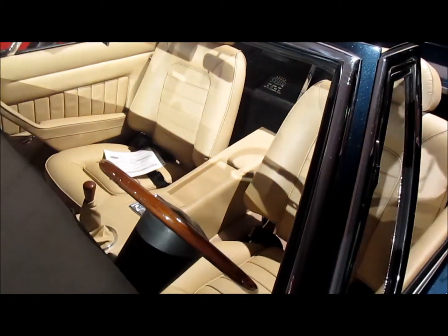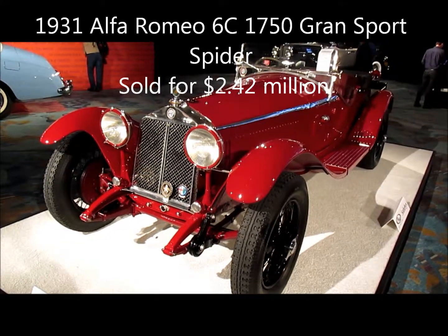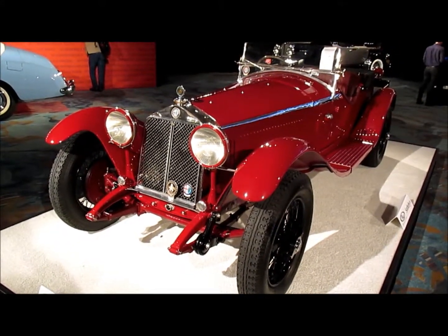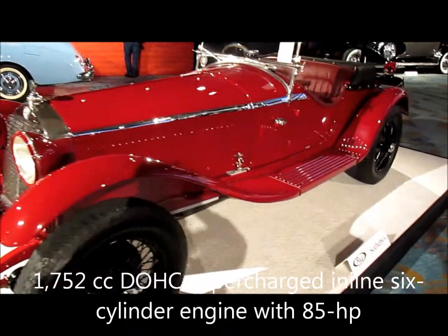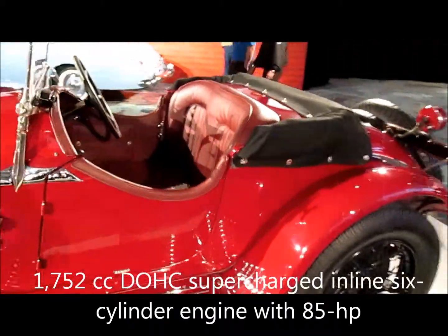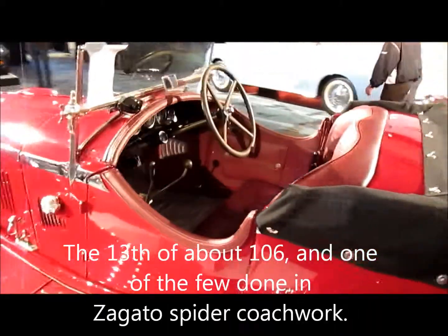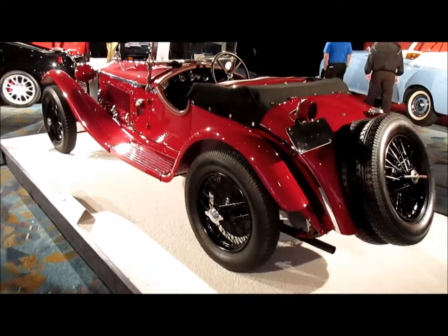Here's a car that ran in many Mille Miglias and races in Italy. It's a 1931 Alfa Romeo 6C 1750 Grand Sport. Alfa's coming back to the US this year, but obviously with nothing like this. This was a pure race car that was streetable, and many rich and famous men and women raced this car in the grueling 1,000-mile Mille Miglia.